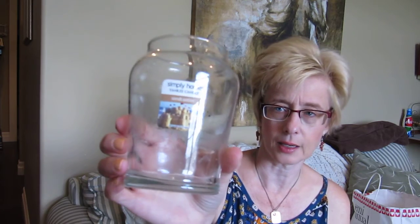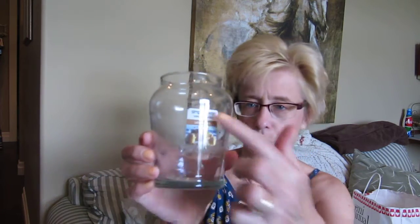Another Simply Home. This is in Sandcastles, and I really wish they'd make the labels bigger. But Sandcastles is similar to Sun and Sand by Yankee. It's just a nice beachy sunscreen scent. There's almost a sweetness to it. Kind of hard to explain, but it's very similar to Sun and Sand by Yankee.